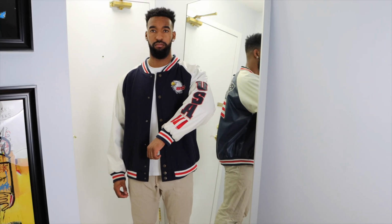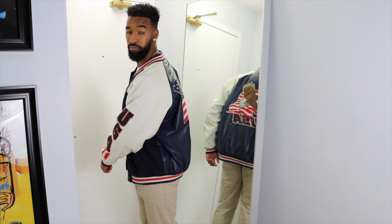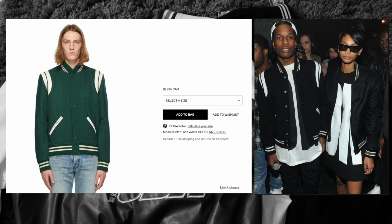Recommendation-wise, I would say your favorite brands have probably produced a varsity jacket, but I'm a big advocate of checking the thrift or vintage resellers so you can find something that's unique to you and really draws your attention. If you're looking to get a grail varsity jacket, one that I have my eye on is the Saint Laurent Teddy Jacket. Very expensive, I know, but lifetime-wise, when you have a nice jacket in your collection, you're keeping that for a while.